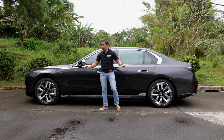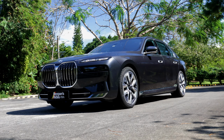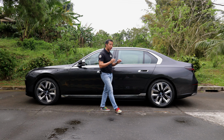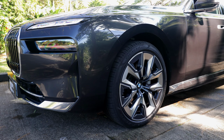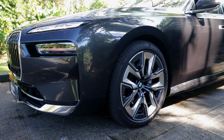Now, behind those wheels, we also have four-wheel disc brakes here naturally, and for the suspension, it rides on double wishbones up front, and we have multi-links at the back. Now, the ground clearance stands at 136 millimeters, but this i7 can be raised by a few millimeters because we also have a two-axle air suspension system here.